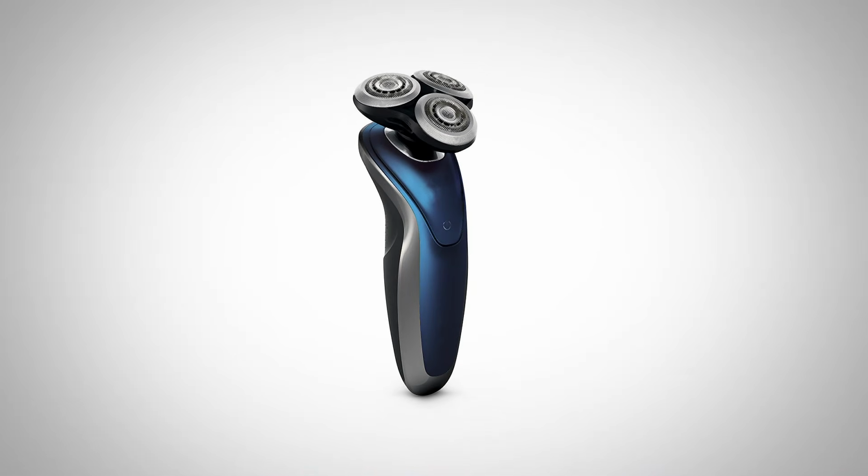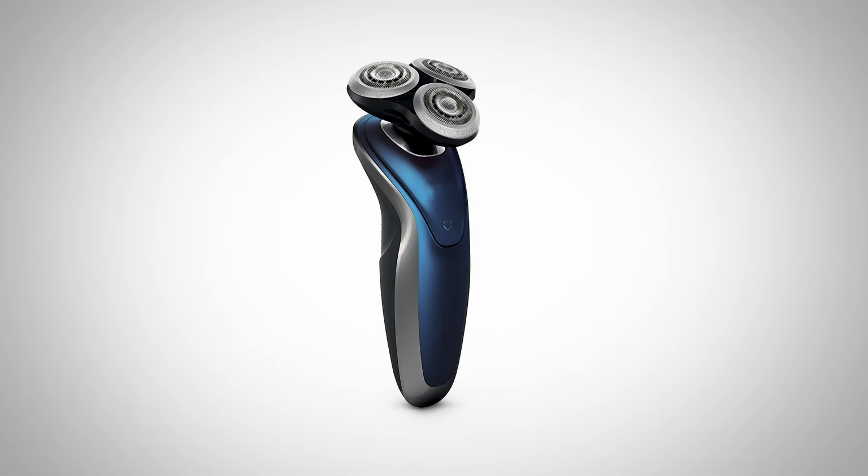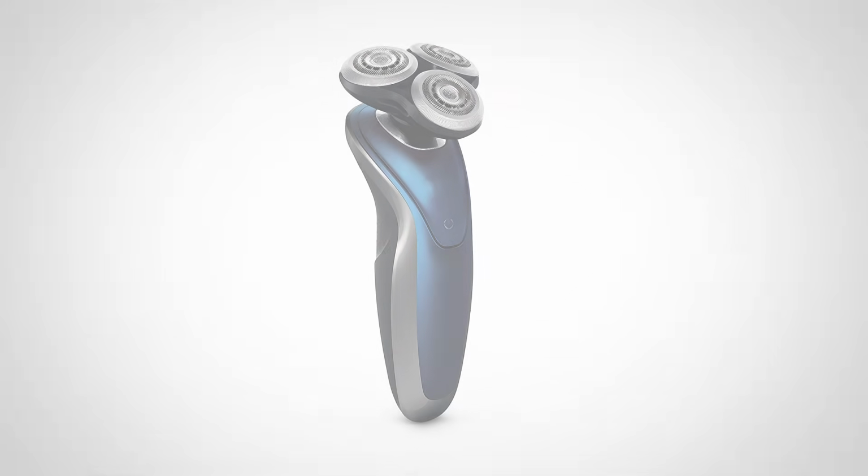Another big disadvantage with electric razors is that for many men, they just don't provide a good shave. Finally, the cost. A good electric razor can sometimes cost you hundreds of dollars, and since it's got so many mechanical moving parts, if it breaks down on you, it's a big loss. You just got an oversized paperweight.